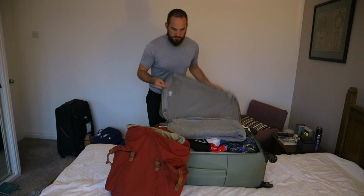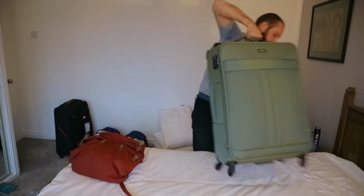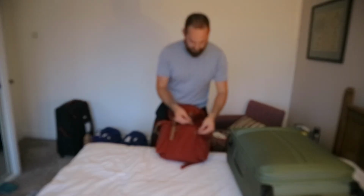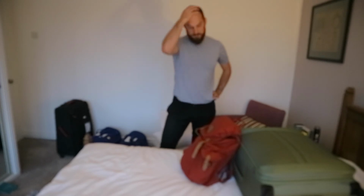Okay, let's zip this up. Look at that! Just wanted to see how heavy that is. It's quite heavy, but it's not that bad. I'll put all my camera stuff in here afterwards, because obviously I'm filming at the moment. There we go. That is my life in 2 bags.